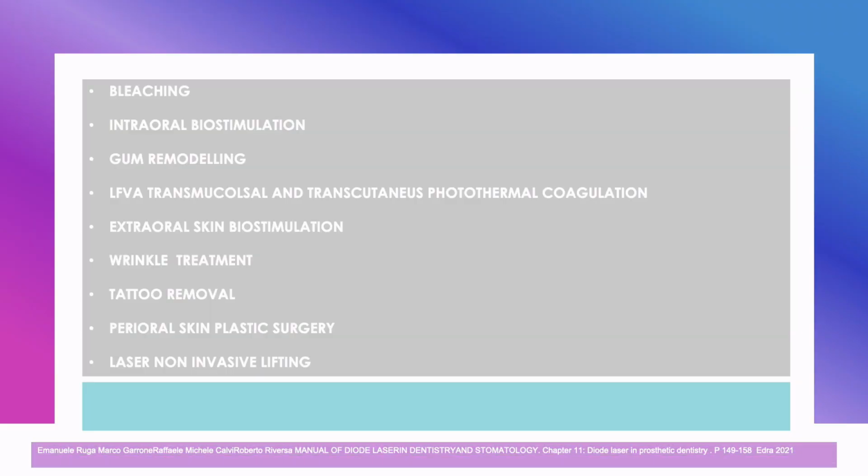As introduced before, diode laser can be applied in aesthetic medicine for the treatment of oral, perioral and extraoral tissues. So let's see some of the treatments that most commonly affect the figure of the aesthetic doctor in the areas of dental expertise. We can list bleaching, intraoral biostimulation, gum remodeling, low flow vascular anomalies photothermal coagulation, skin biostimulation, wrinkle treatment, tattoo removal, perioral skin plastic surgery, and laser lifting. Due to the short time of this speech, I will only introduce some of these applications.